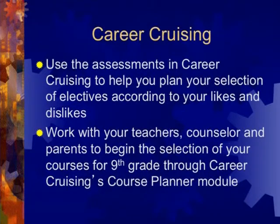Career Cruising is an internet-based program with many features that students can access at any time. Some of the features that can be utilized include college and career exploration, high school course planning, career profiles, college and financial aid information, resume building, and much more. The Course Planner feature is used by the student and high school counselor when making and submitting course selections.